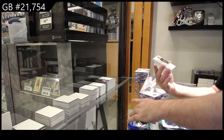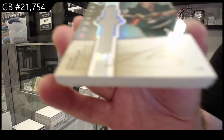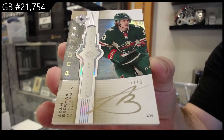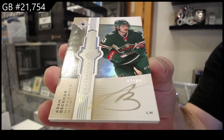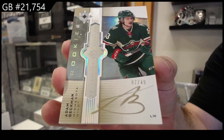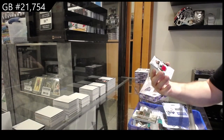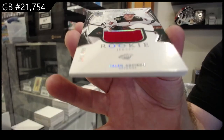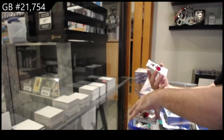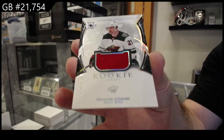We've got number /49, ultimate emblem rookies of Beckman for the Wild. Beckman /49. We've got a rookie jersey /699 of Addison for Minnesota. And another rookie jersey for Minnesota, Duhaime.